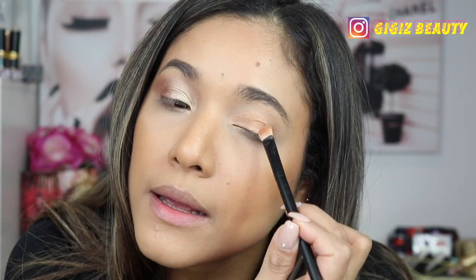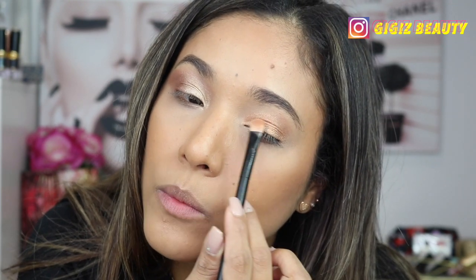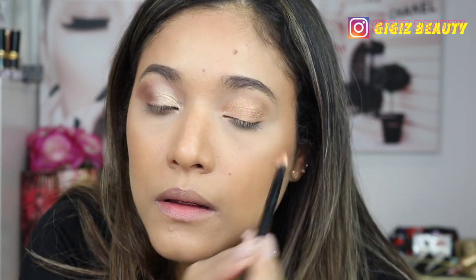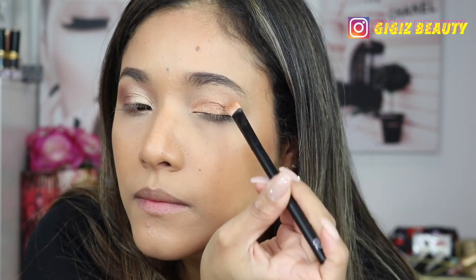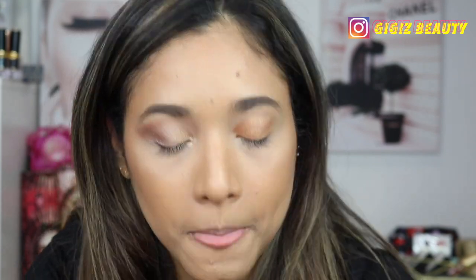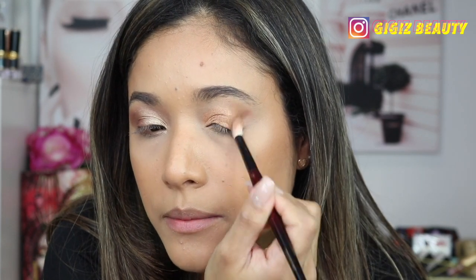Now I'm going to wet my brush. I'm gonna apply it wet. And I haven't had one bit of fallout. So my face is intact, zero fallout. Oh, I love that shade. It's stunning. Okay, and then I'm gonna take the same taupe and I'm gonna put it in my outer V because this is the darkest in the palette.